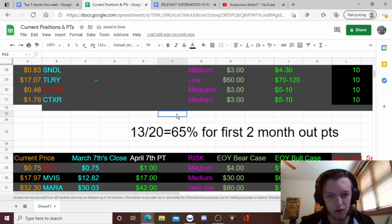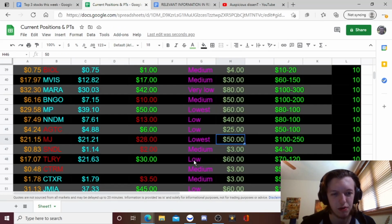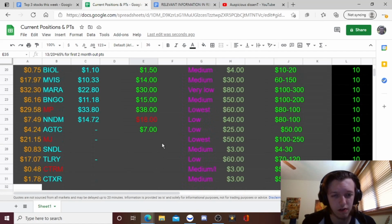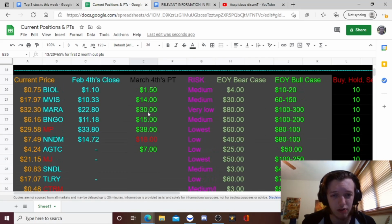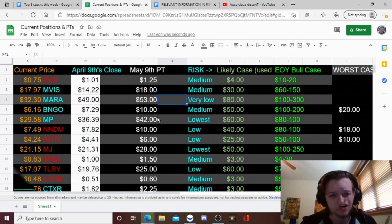This is the accuracy for my first 2 month out price targets. This is a little misleading because it says month out, but then it says 2. So my first 2 charts here, spreadsheets, you can go fact check me. All the proof is on the channel. 65% is my accuracy on my March 4th and April 7th month out price targets. So we will see.